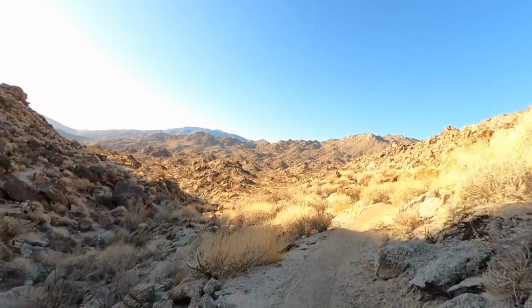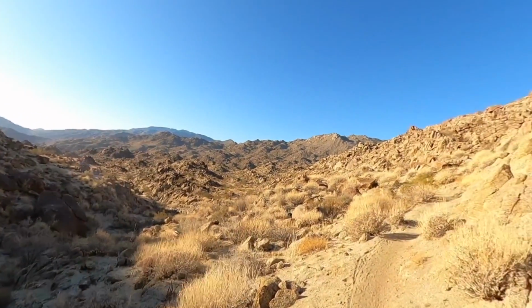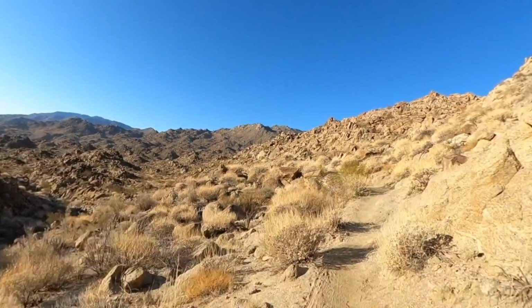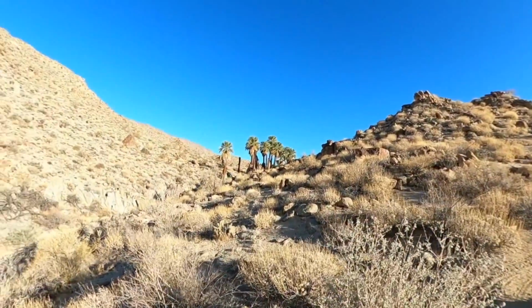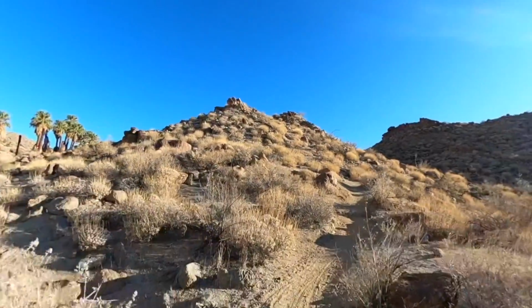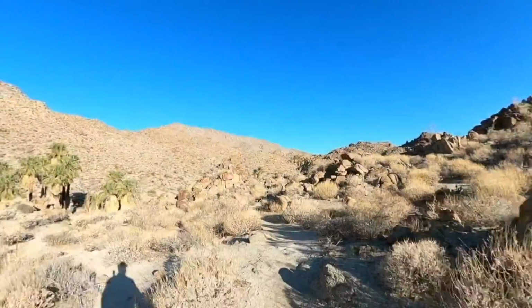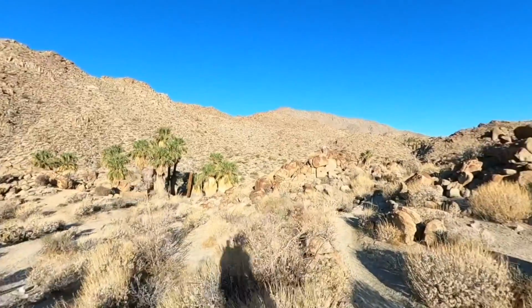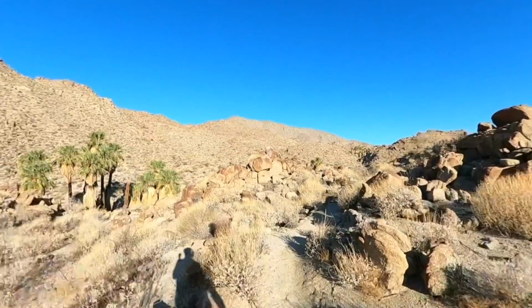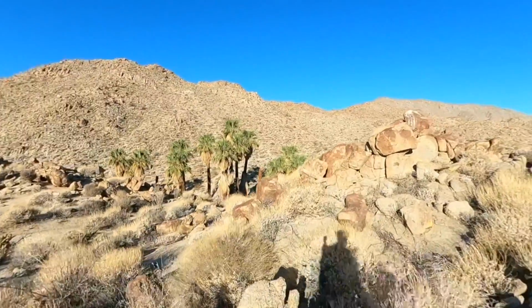Again, beautiful views. If you love the desert, you're going to love this trail. Really spectacular. And you can kind of see up in the distance there are some palm trees. There's another palm grove up there. We're not going to go into it. We're going to go right by it. And the trail's purposefully routed that way so that we can give the wildlife some space and not disturb the areas where they depend on water and shelter and all that fun stuff.